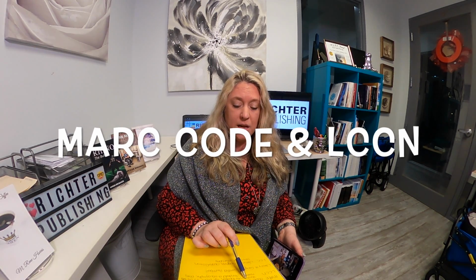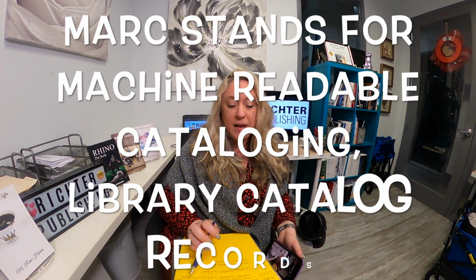So if you say self-published, you're probably not going to have these codes. So before you even start to go into the library systems, the things that you have to have first are a MARC code and an LCCN. What the MARC code is actually called, the definition is MARC, and it stands for Machine Readable Cataloging.